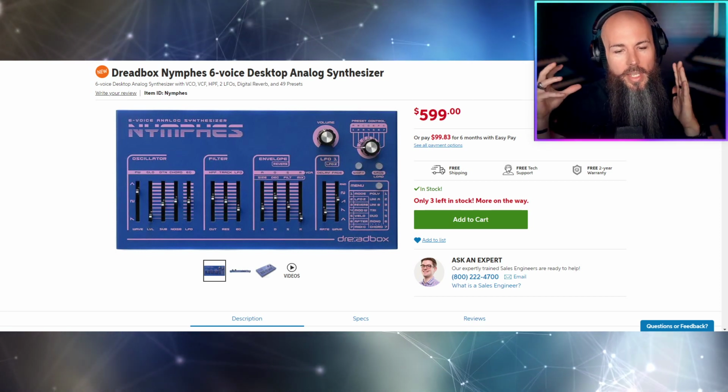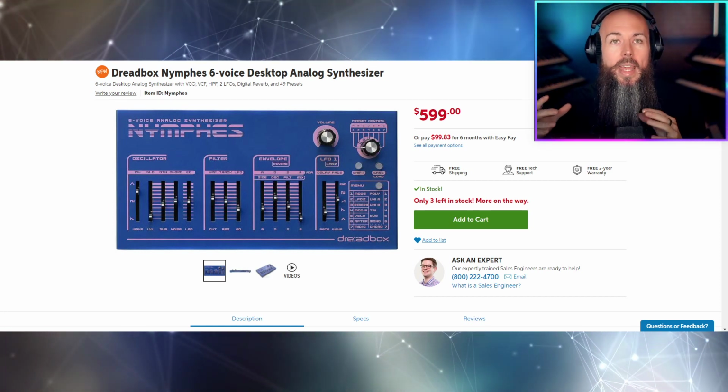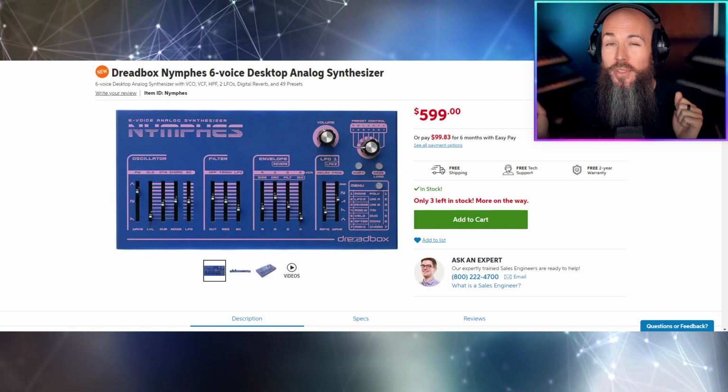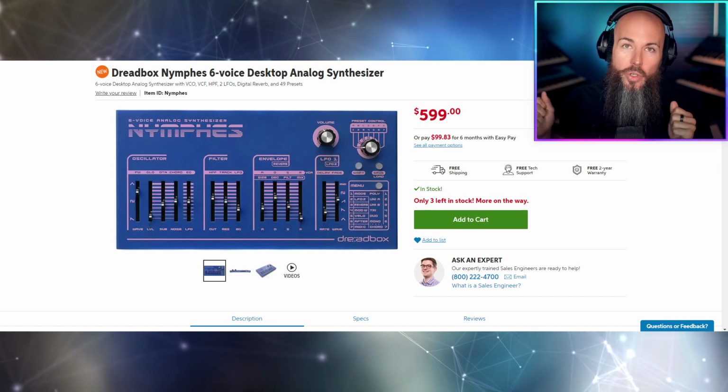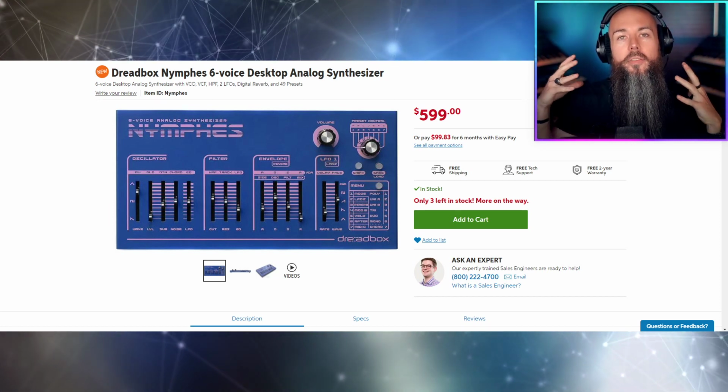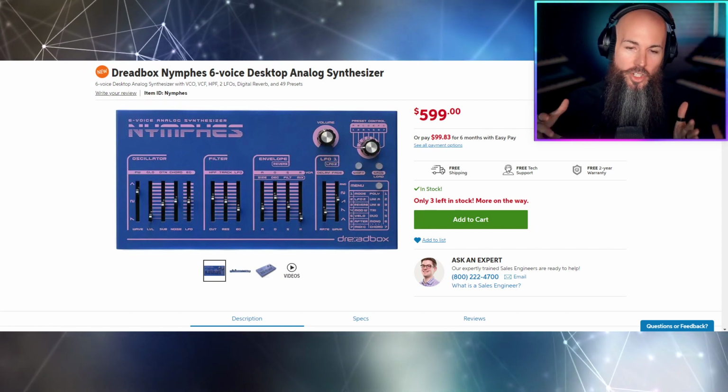I think the reason this is the runner-up and not the winner, even though it's cheaper, is the effect section. The reverb is mono, and it has a certain sort of Greek sound that might remind you of certain soundtracks, but I don't think it's as versatile or as useful. You don't have a built-in chorus, a lot of that stuff. So if you want to have fully produced sounds, you probably need more than just this.